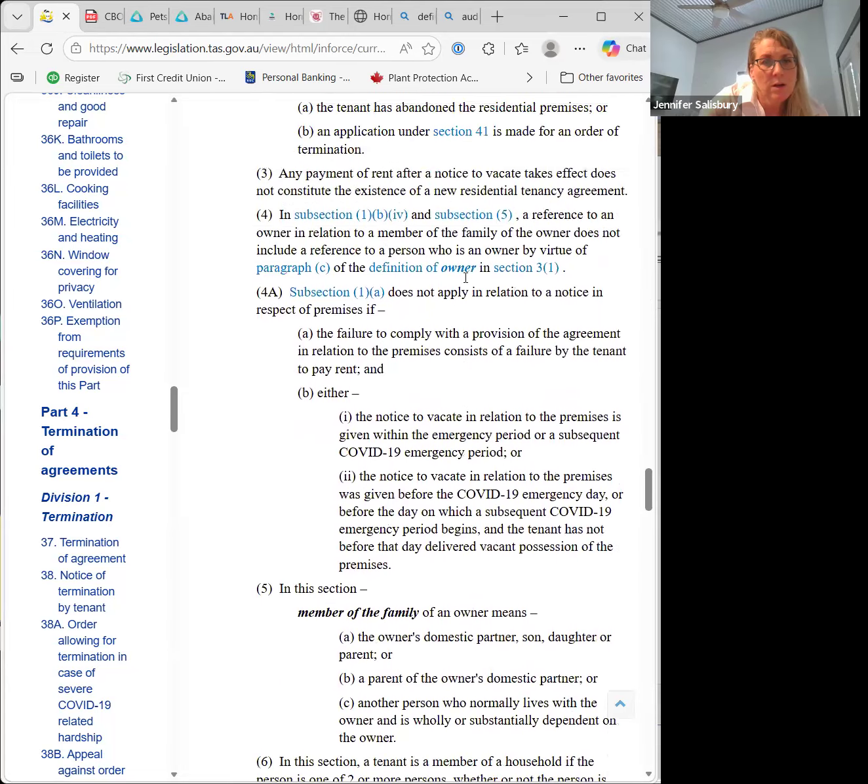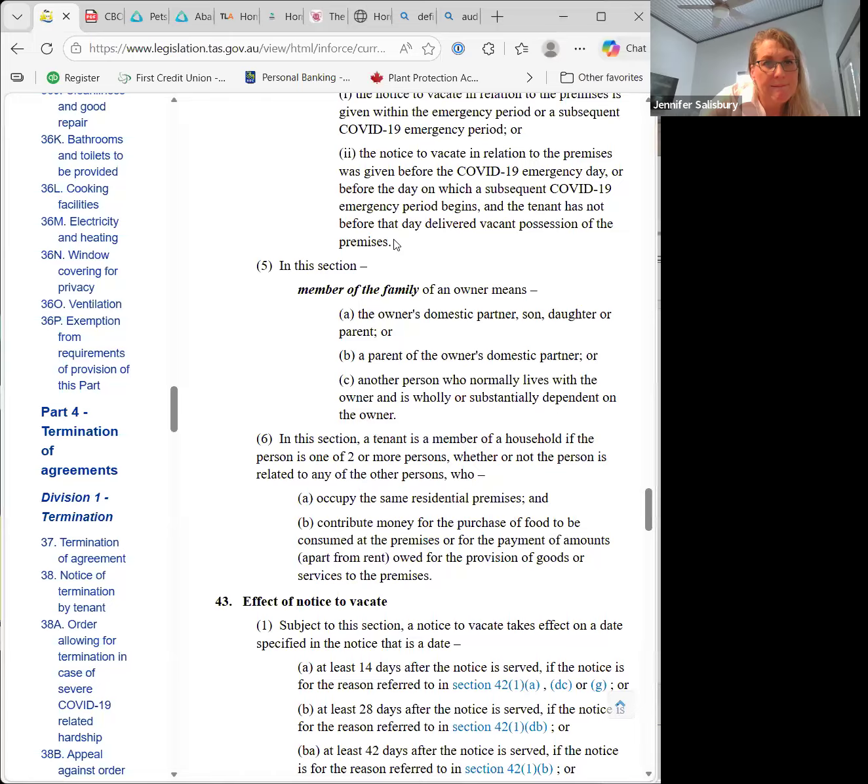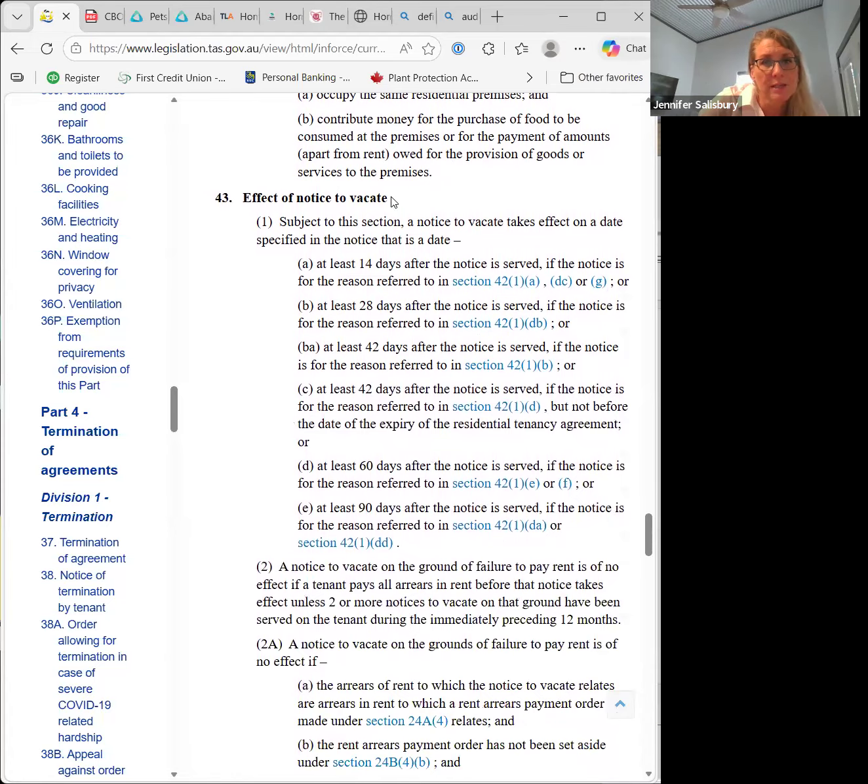Let's get down to, so it defines if an owner is going to give notice to a tenant to vacate because someone in that owner's family is going to move in, it actually says who the member of the family of the owner is. The owner's domestic partner, son, daughter, or parent, parent of the owner's domestic partner, or another person who normally lives with the owner and is wholly and substantially dependent on the owner. And so, yeah, it is basically an immediate family member, some son or daughter or parent of one of them or someone who's fully dependent on them. That's it. So it's not like extended cousin, Aunt Mabel. No, can't do that. And then there's a bunch of different notices of the different reasons on how many days. So the days really matter in the notice.